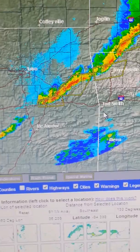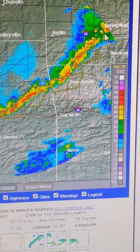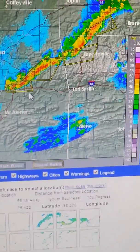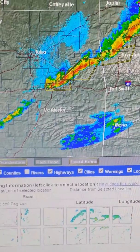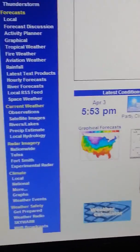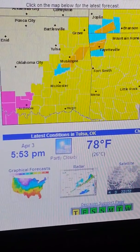I would look out, Fayetteville, soon. You got storms coming your way south and east of Joplin, moving towards Branson and Springfield. You're going to have to watch out for these cells as well. South and east of Tulsa, it's going to stay there. McAlester, you got another complex of storms coming your way. I think you're going to get hit soon as well. So watch out in those areas. Okay, and if you take a look here, we'll look at the severe thunderstorm warnings on those cells.